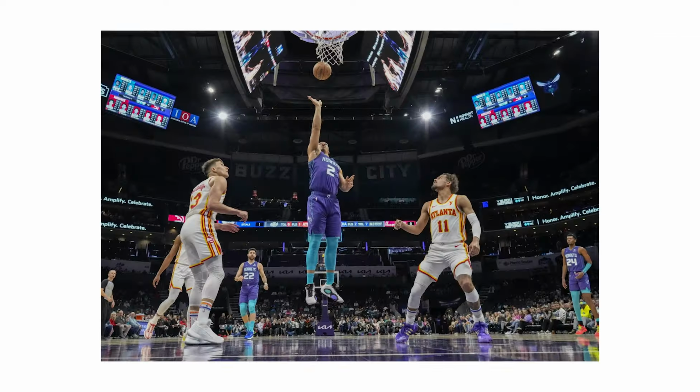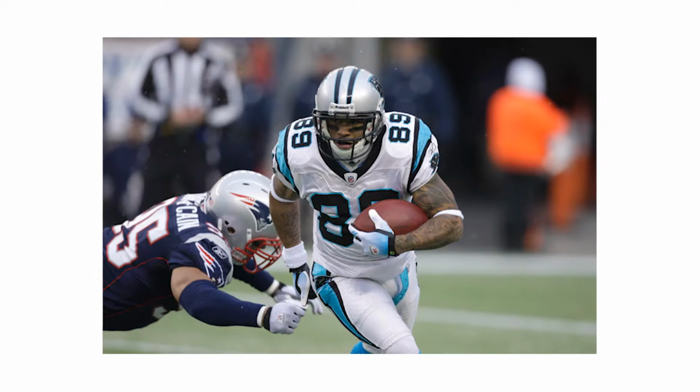And if you're a sports fan, you're going to love Charlotte. Sports fans can cheer on the Charlotte Hornets at the Spectrum Center or catch a Carolina Panthers game at Bank of America Stadium. This year, you might not be cheering on the Hornets so much. They're a little bit sketchy. And last year, the Panthers, well, let's just say we've got room for improvement.